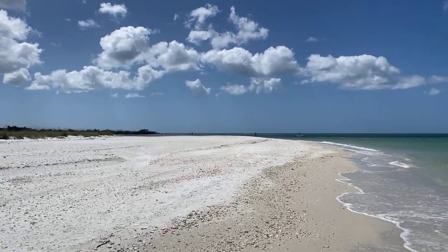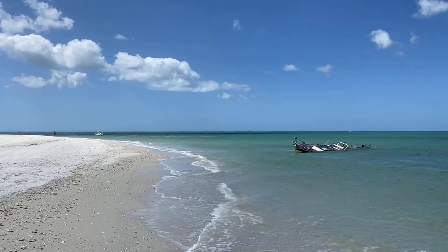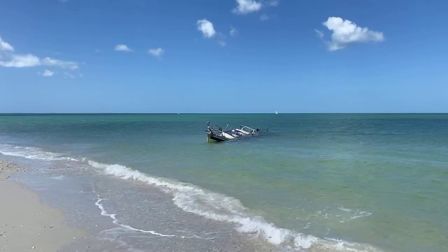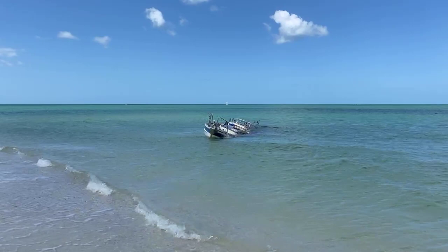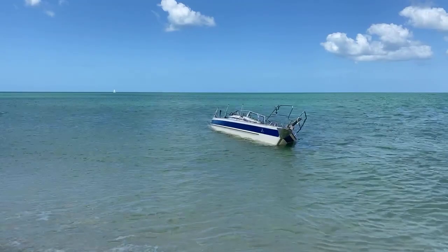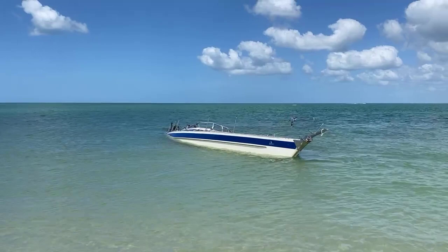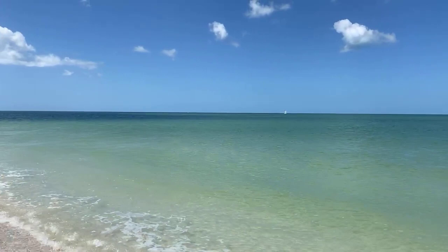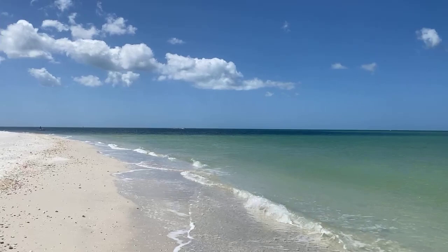Get a really good deal on that boat right there. A real good deal. Sad, sad. Old sailboat. Good morning. All right, well, I'm going to head back to the boat, back to the Salt Wife.